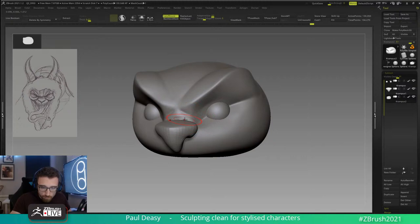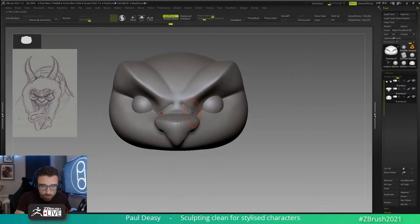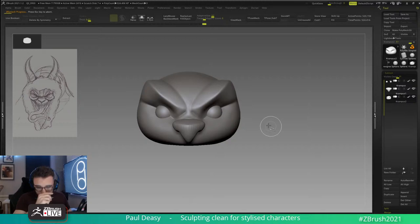But always having strong reference to begin with is really important. Just using the Damien standard here. I'll drill that in a little bit. Let the sea remesh for a sec.